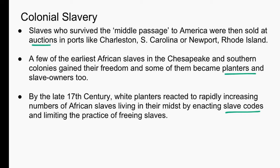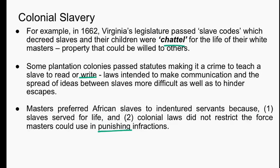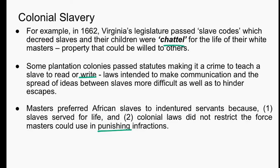By the late 17th century, white planters reacted to rapidly increasing numbers of African slaves living in their midst by enacting slave codes and limiting the practice of freeing slaves. For example, in 1662, Virginia's legislature passed slave codes which decreed slaves and their children were chattel for the life of their white masters, property that could be willed to others.